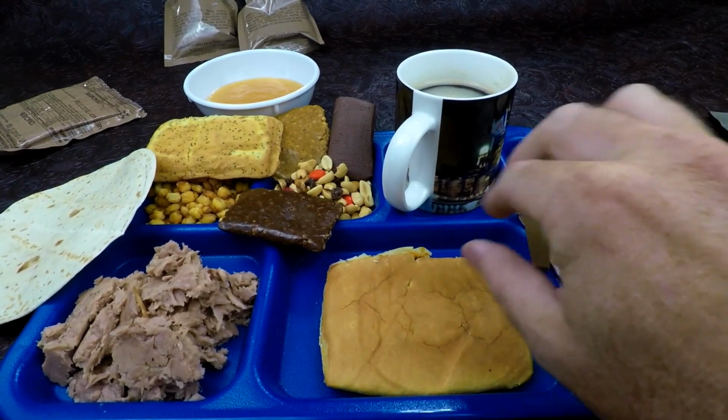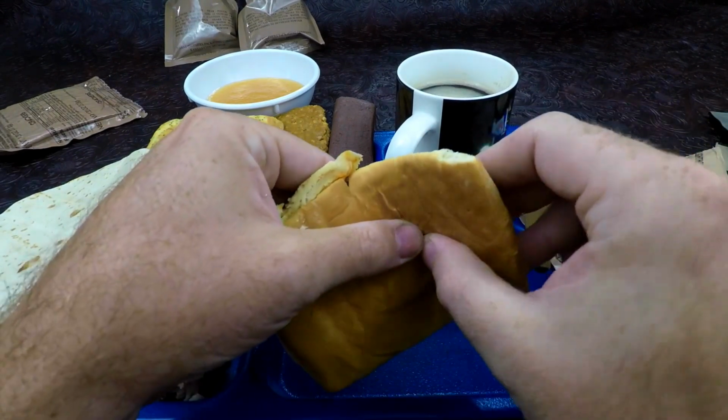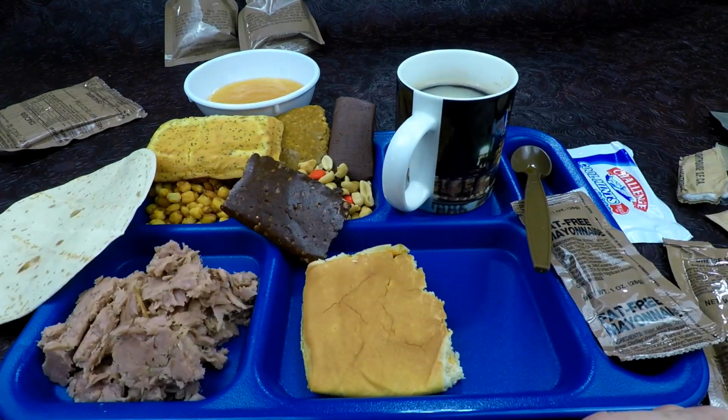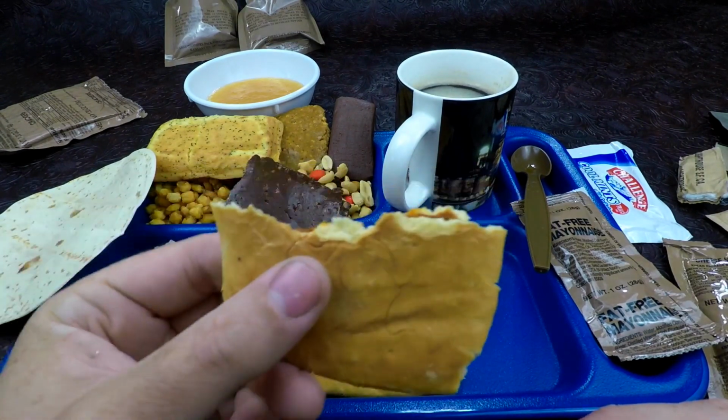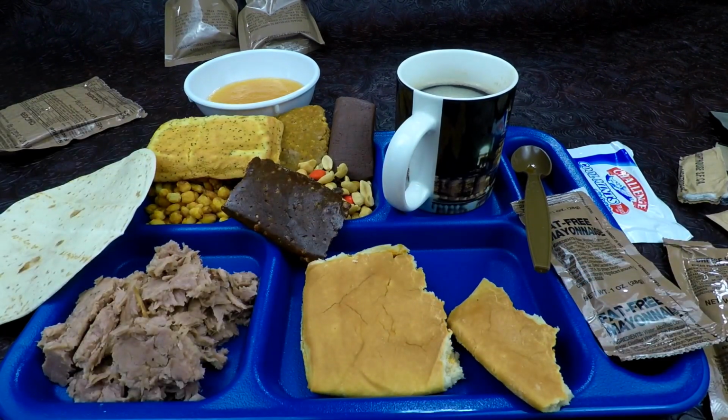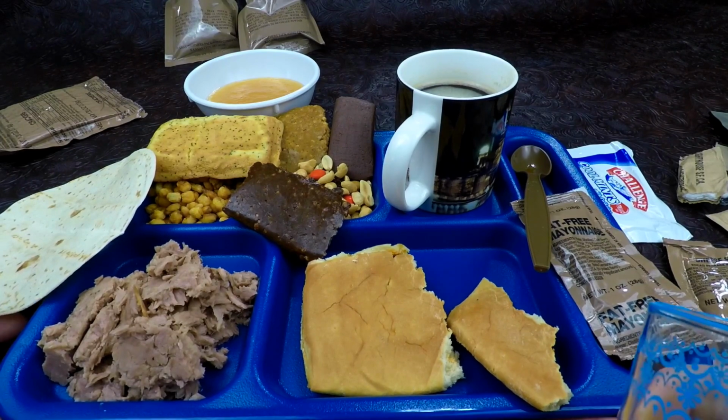Okay, we're going to start with this barbecue sandwich. Look at that guy. It does. It smells really good. Let's go ahead and take a bite and see. It's good. It's like real bread. But it does have a little bit of that metallic taste to it, that preservative taste, I have to say. Okay. It reminds me that we need something to wash that down with.